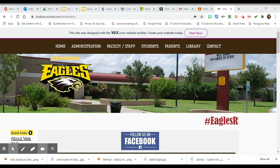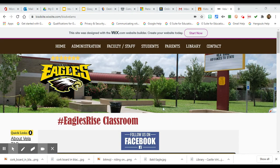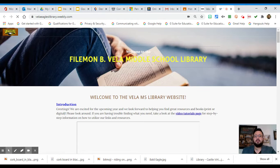Today, I'm going to be giving you an introduction to our library. So first off, in order to get to our library's website, we have to go through the Vela Middle School website. As you can see, there are lots of links at the top of this page. The one we're going to focus on, of course, is the one that says library. When I click on library, this takes us to our Vela Middle School library website.